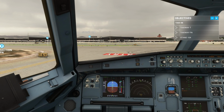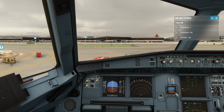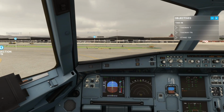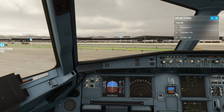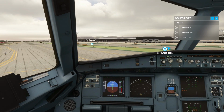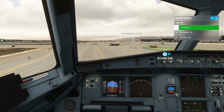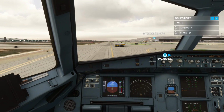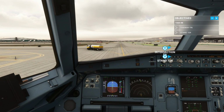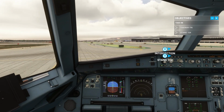Take this left turn onto taxiway Tango. Stay below about 15 knots as we're making some sharp turns. We're on taxiway Tango now. Please take the next right onto Foxtrot November. Turn right here and we'll be on Foxtrot November.